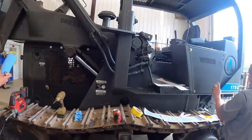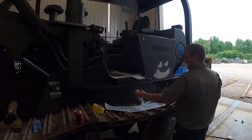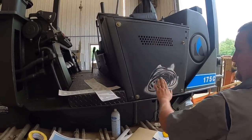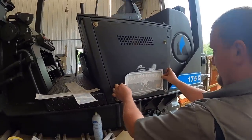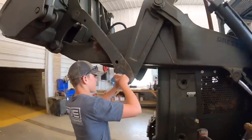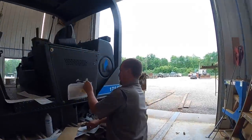Got all the panels on, got the belly pans on. Kevin's putting on some smiley faces on the side. Really? You think that's enough coverage area there, bud? Kevin's putting on some new decals. I've seen that one before. I know that guy. We're greasing the machine. Got a grease finger it won't take, so we're going to replace it. I think it was clogged up.